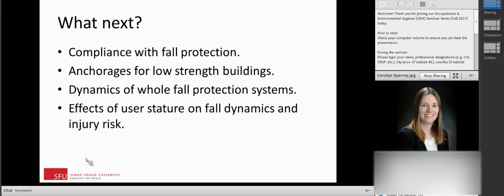There's a lot of challenges. It's behavioral. It's equipment. It's technology. It's understanding regulations. It's enforcement. There's a whole bunch of parts that all have to come together to make this work.